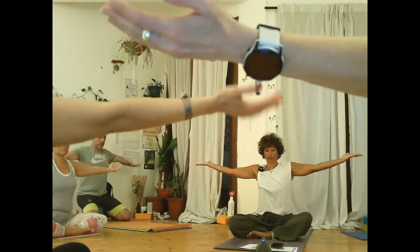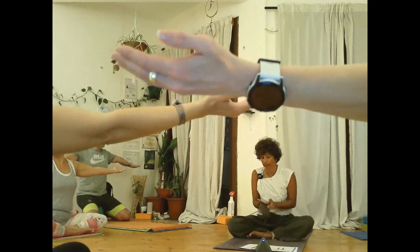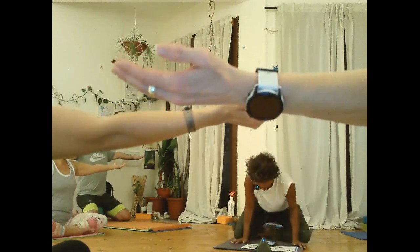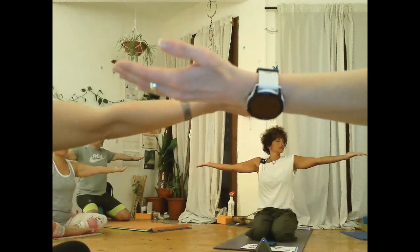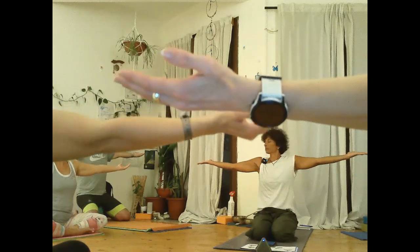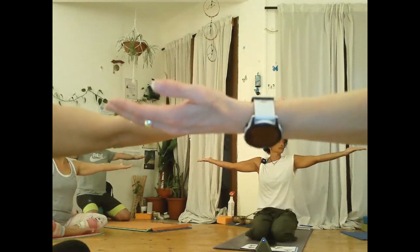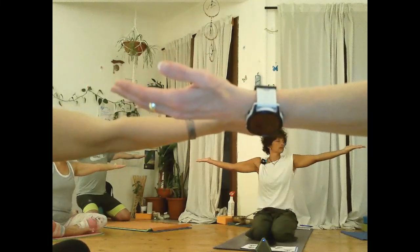So relax the shoulders. You can even do this on your knees if you want. So inhale to the left, exhale to the right. Keep going for a minute and a half. Remember, Sat on the inhale, Nam on the exhale. Just keep repeating the mantra, Sat Nam.